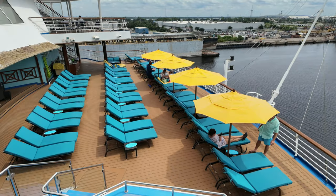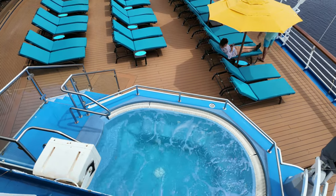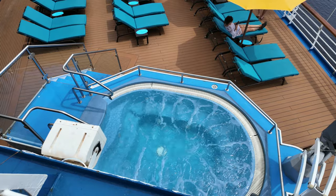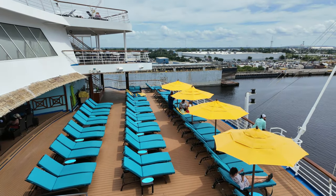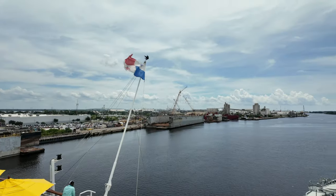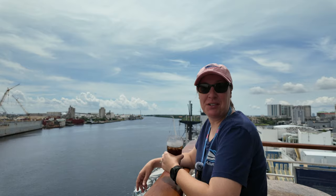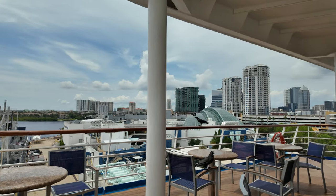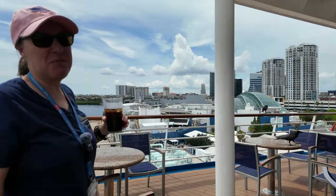Just show you back here real quick. Here's aft, outside the Lido deck. So they do have a hot tub. This is the Serenity area. Looks pretty nice. And here's the harbor view. And here's Andrea. She just got birds. Wow, look at these guys. They're legit, man. All right, time to move on.